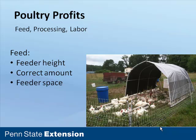Correct amounts. Are we running out of feed? If we run out of feed between feedings, they pile in there, and then you also get damage to the birds. And the right feeder space is generally about 3 inches per bird, if you're using trough feeders or round hanging feeders. When they get to that 5-week period, the roosters are a little bigger than the hens, and if there's not enough feeder space, they step on the one in front of them to get them to move, so then you get claw marks on the back.